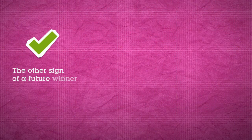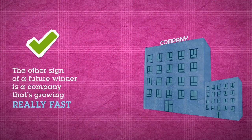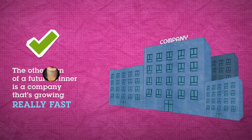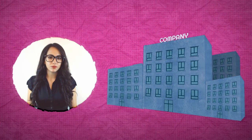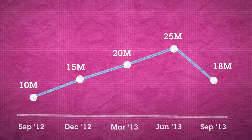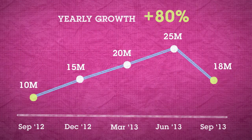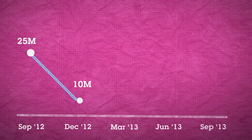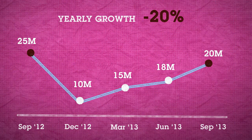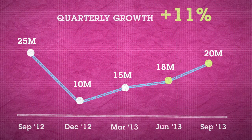The other sign of a future winner is a company that's growing really fast. So I should look at how they're growing year over year. By the time a year passes, the stock will have already moved up. Also, if you look at year over year, it would look like the company in this example is growing when you can see that the growth has already stopped. And it would look like this one is not growing. I see what you mean.